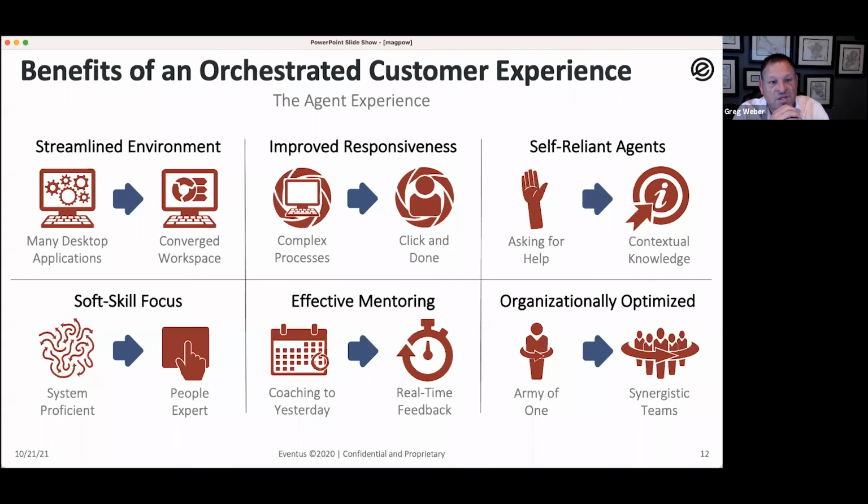Our agents become much more self-reliant. Rather than asking for help or searching for information, contextual knowledge is now put into the converged workspace and becomes part of the process. So there's a lot less "I need help" because the help is proactively given, which means you hire people totally different in your contact centers now.